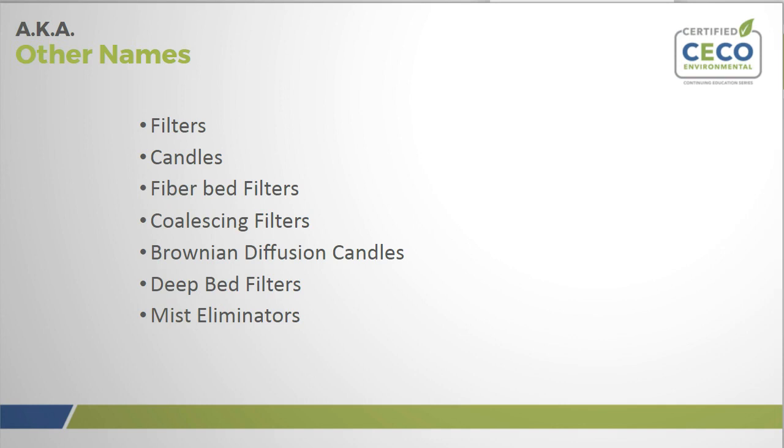The candle term comes from generally you use fiberglass for the media, and they're cylindrical, so they look like a big old candle sitting there on the tube sheet. It looks like a birthday cake if you have enough of them.